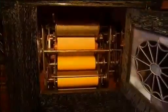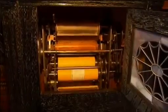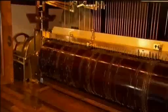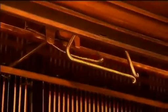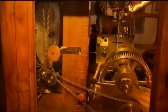It has a feature that's familiar to anyone who's seen a 6-CD changer. Wurlitzer offered a carousel called a roll changer. So it would automatically unload and load each roll. This is an organ orchestrion that was manufactured in 1892. And it plays its music off of a pin barrel. This was manufactured at a time when there was no electricity. So the power was provided by heavy weights in the back of the machine, which we hand wound to the top.